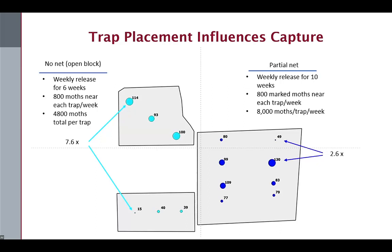And it wasn't. So we had 3 different blocks here, and as you can see, some of these traps at the upper edge of the orchard always caught more moths. Some of these traps were actually relatively uniform, but they were released at the same rate as these traps down here, and look at the difference in catch. So again, if you were trying to estimate codling moth density from data as variable as this, you would have a problem.